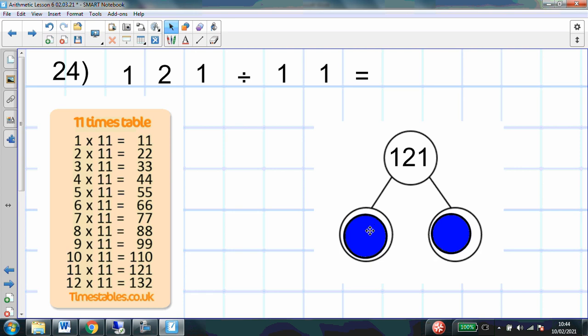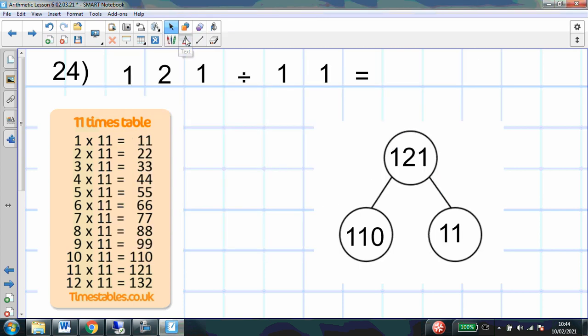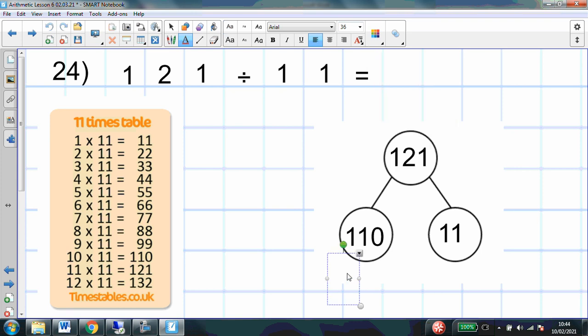I do, however, know that 110 is in my 11 times tables. That is in fact 10 times 11. So I'm going to partition it into 110, and then how many will I have left over? Well done if you realise I would have 11 left over. And then with each of these, I just need to divide them by 11 and see what they get. So 110, if I divide that by 11, is going to give me 10. 11 divided by 11 is 1. So if I've got 10 and 1, that gives me an answer of 11.